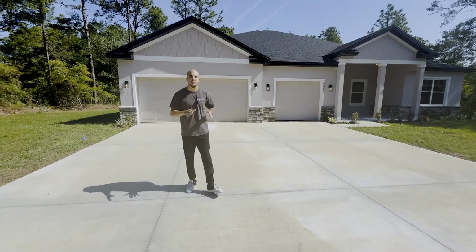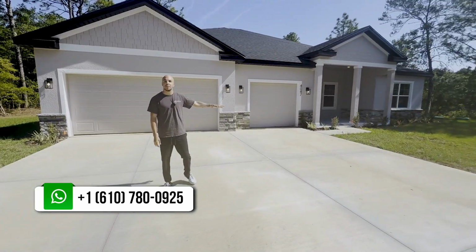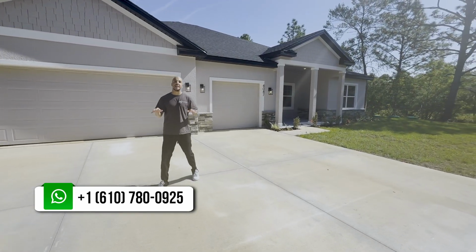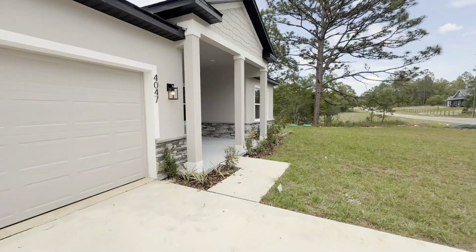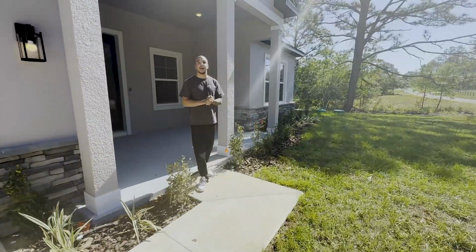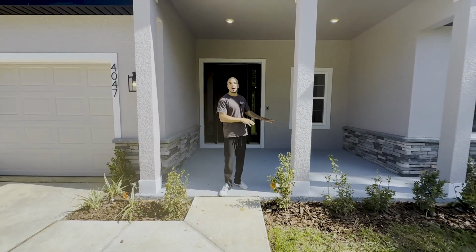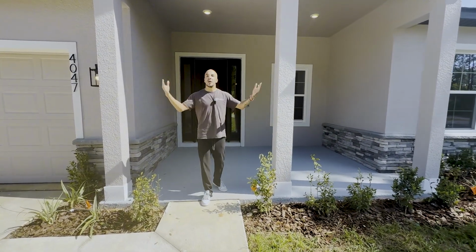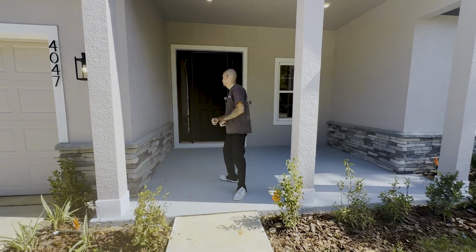Now, the house itself is made of concrete block construction. You're gonna see this beautiful stacked stone in the front of the property, giving this house really nice curb appeal. Now, as we walk to the front, we have this small walkway that's gonna lead into this patio space. Now, if you're someone that likes to enjoy that morning coffee, when the sun goes up, you have plenty of space to do that. Set up a couple of chairs and enjoy that peace and tranquility that this property is gonna give you. Now, my friends, let's get inside.